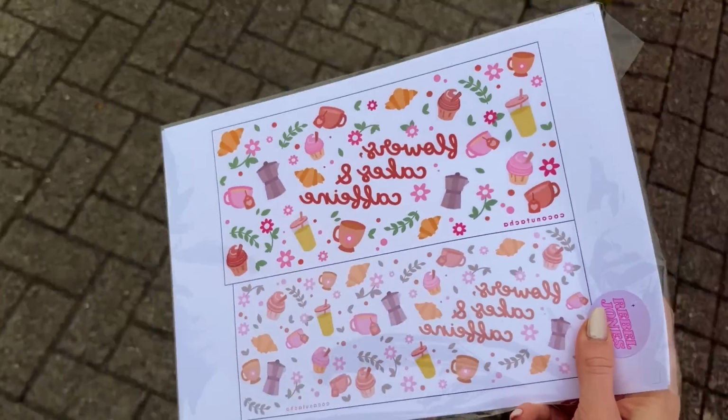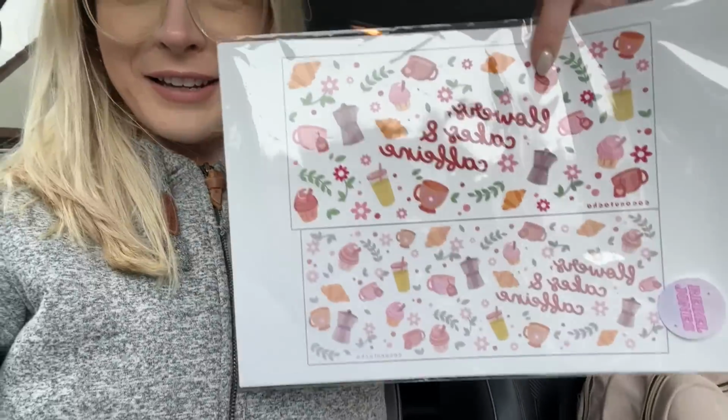Got the goods. Just picked up the tumbler wraps from Frappe, and I think I'm going to get a McDonald's. They do a new Biscoff frappe and I want to try it.